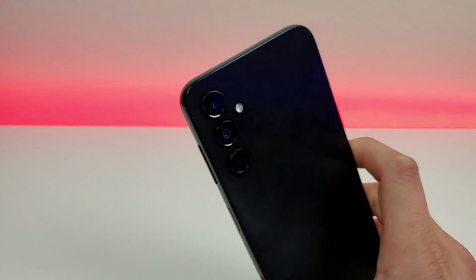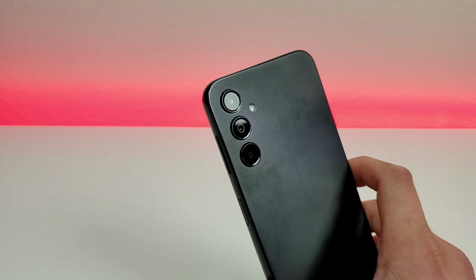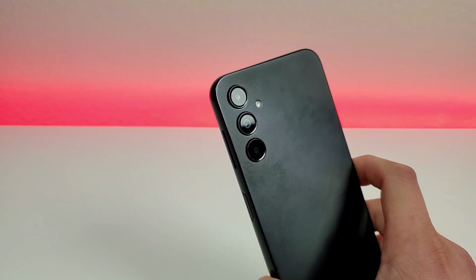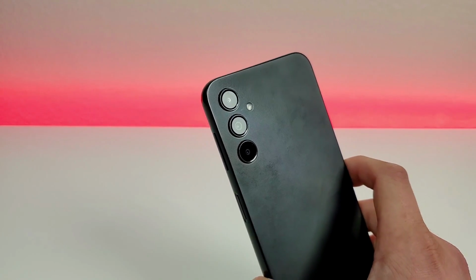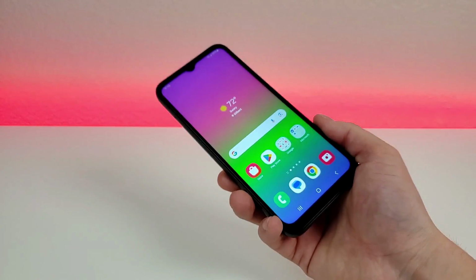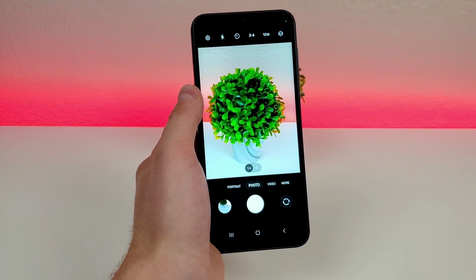Now taking a look at the camera module on this phone, we are getting a triple camera setup with a 50 megapixel main camera, a 2 megapixel depth sensing camera to assist with portrait mode, and a 2 megapixel macro camera for close-up images. And then there is portrait mode with both the rear and front cameras on the Galaxy A14 5G. Now here's how things look on the camera app on the Galaxy A14 5G.